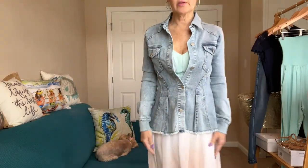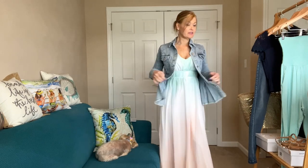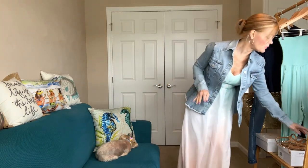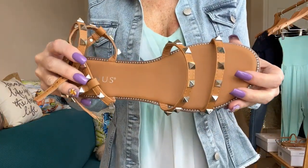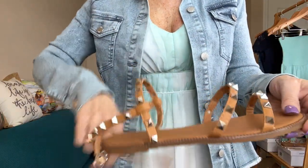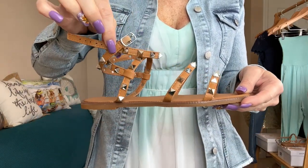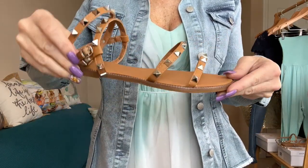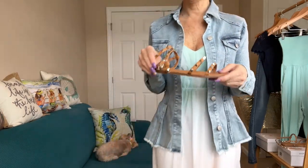I think this is so fun. And that is all my items. What do you think? I did promise to show you the close-up of the Gladiator sandal. Here it is. Such a great look. It just straps here on the side. Like the little studding on it.